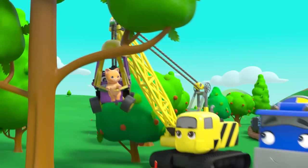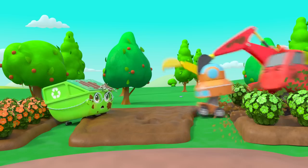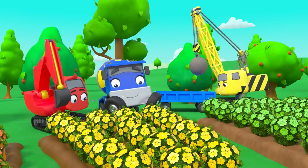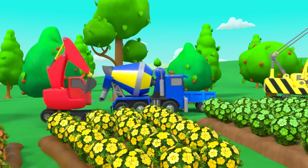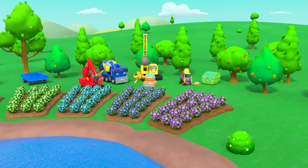Phew! Mr. Rubble has grabbed Kitten from the tree. Nice work, Daisy! And Digley managed to catch the robot. Phew! That was a close one. The crew have cleaned up all the mess and they planted all the flowers. Great teamwork, guys. They even found a new job for Robot Digger.